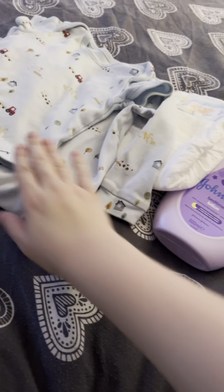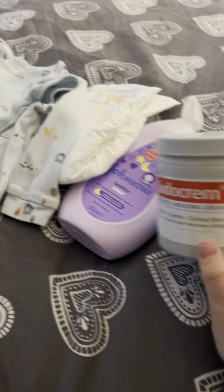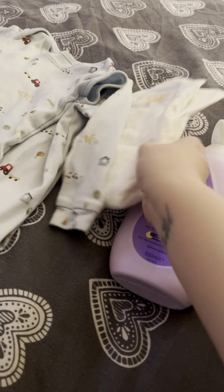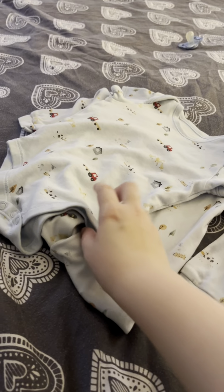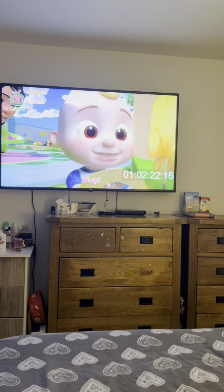Now I've got everything ready for when he's out of the bath. Basically the same routine as my 2-year-old, but we use some Sudocrem just to prevent nappy rash with him just overnight as he sleeps all night. His Johnson's bedtime lotion, his nappy, and I believe these are from Matalan. He's in 9 to 12 month clothing, so he's in his right size while he watches Cocomelon while I get him changed. I won't film him getting changed because he doesn't like it. I don't know if that's with every baby, but he absolutely hates it, and he just wants his bottle straight after the bath. So I will show you what happens.